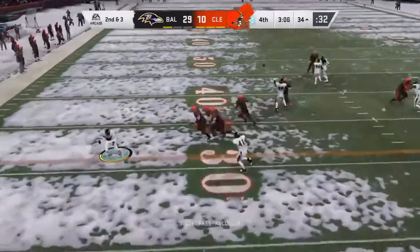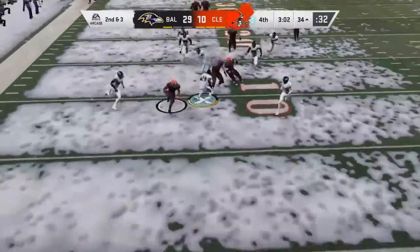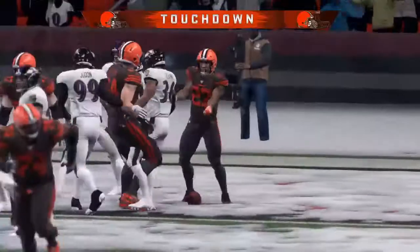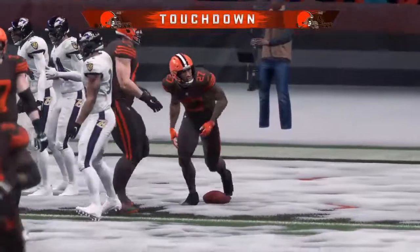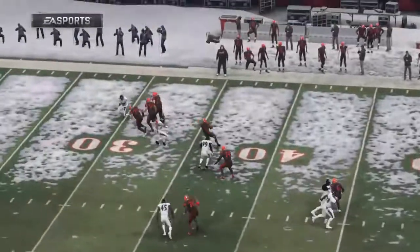Throwing again on 2nd down. Mayfield. They'll go screen here to Hunt. And he'll take it into the end zone for a Browns touchdown. Kareem Hunt, 34 yards. And the Browns get a score closer.